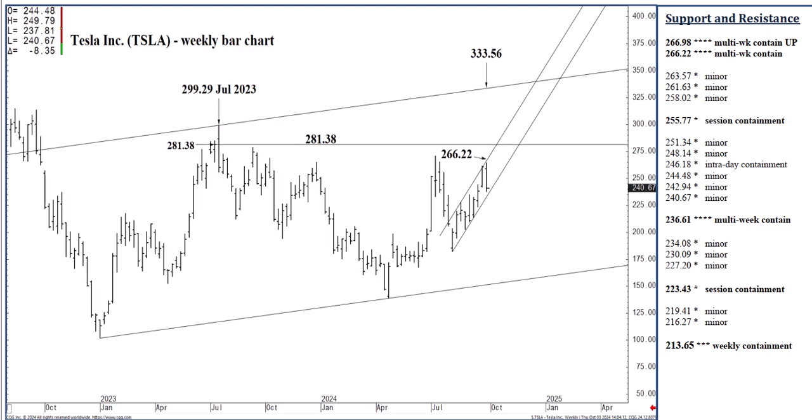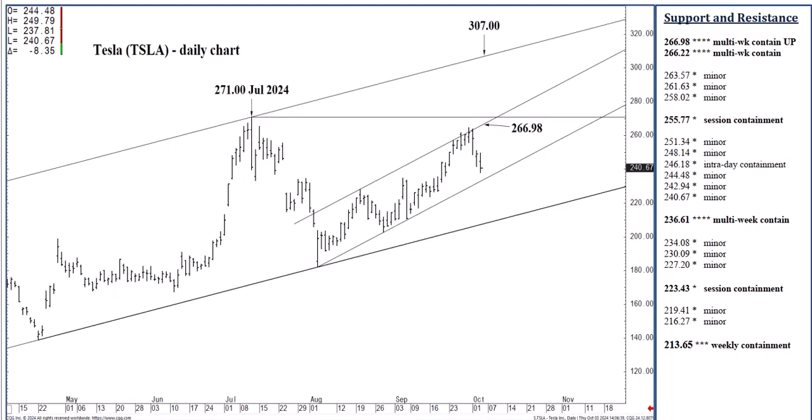We should then see 333.56. On the way up, the daily chart also has 307, closing above the mid 260s. I think that pretty much rounds it out. I'm going to leave it at that.